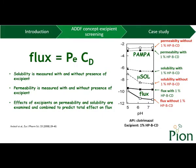Back in the early 2000s, Pion and Hoffmann-La Roche were collaborating to develop a 96-well plate-based technique to predict API-excipient interactions. The first approach involved two separate assays, a plate-based solubility assay called Microsol and the PAMPA assay. In both assays, the solubility and the permeability were measured with and without the excipient, and differences were evaluated at 3 donor pHs in the range of 5 to 7.4. The solubility and permeability data were combined based on the flux equation, and the flux profile change was evaluated.